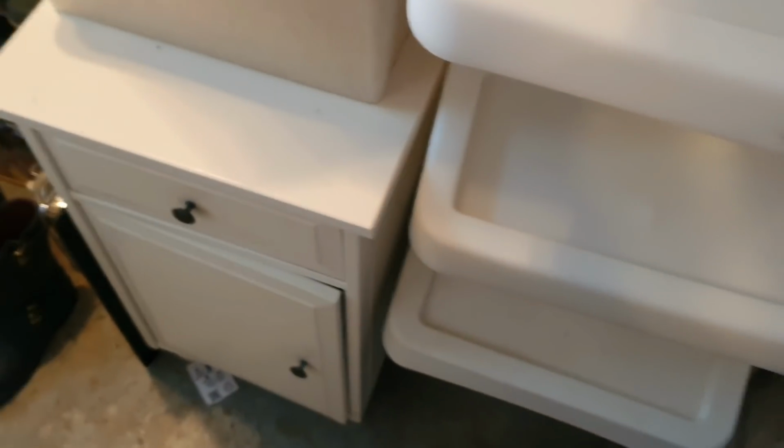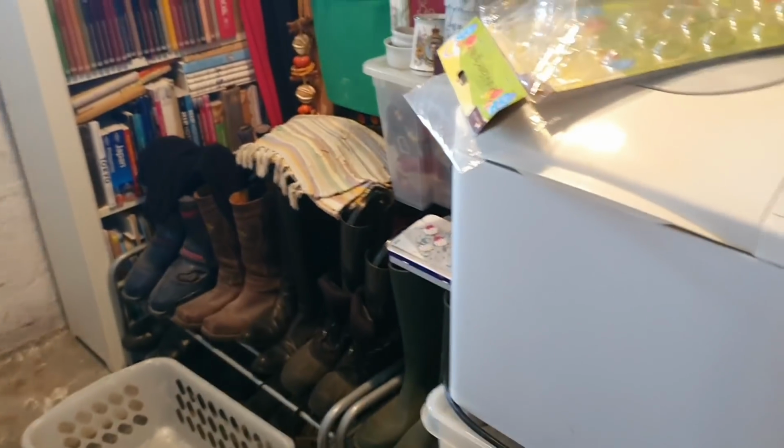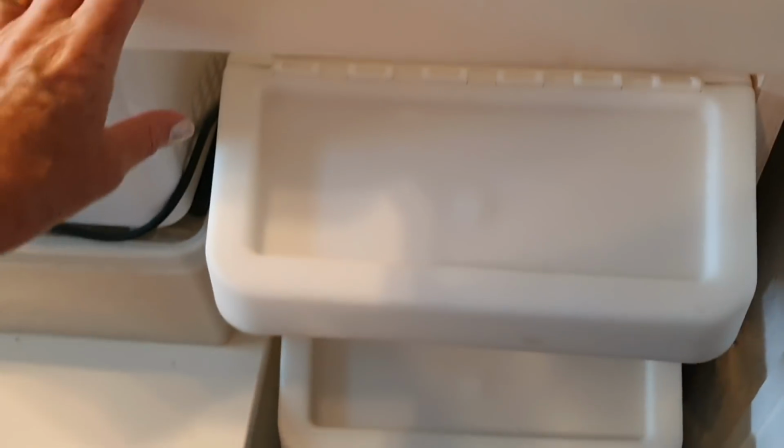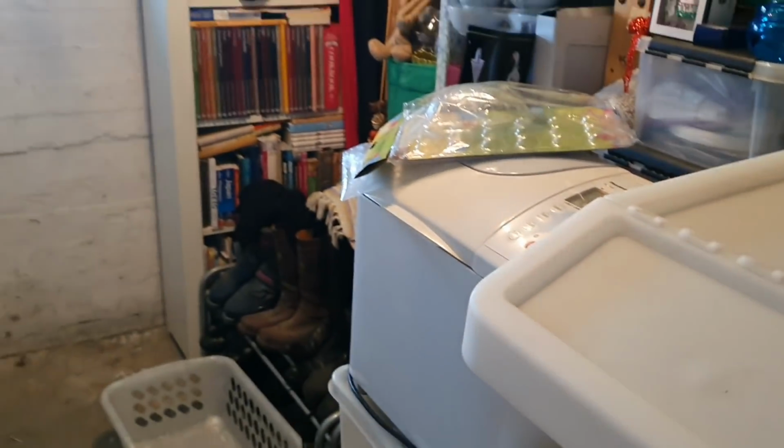Okay, and you've already got some bins, but what we're going to do, these bins are for recycling. Because you know in Denmark we recycle everything. Okay, and then let's have a wee look through the next one.